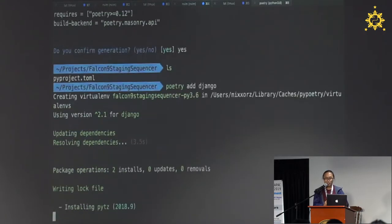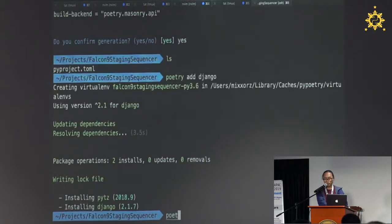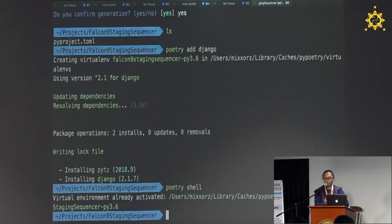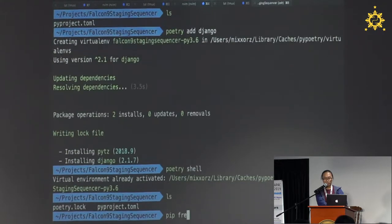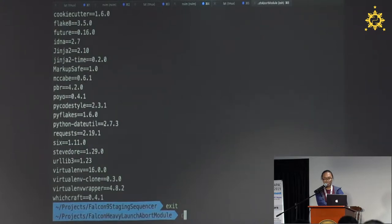There we go, so it's resolving the dependencies. It detected that Django depends on pytz, so it's installing that first, and then it's installing Django, right? Also, you might notice it says it's writing a lock file. The lock file is very important because that's the thing that tells Poetry the versions it needs to install. Really cool. Also, it comes with virtualenv, so you don't need to make a virtualenv for the thing. It's already there. So if I type pip freeze, you can see, nope, it didn't work properly. Okay, here we go.